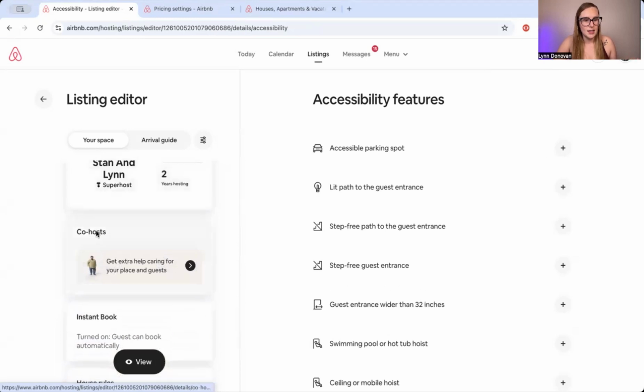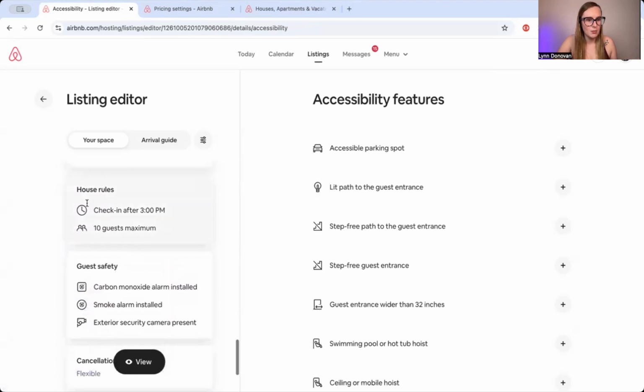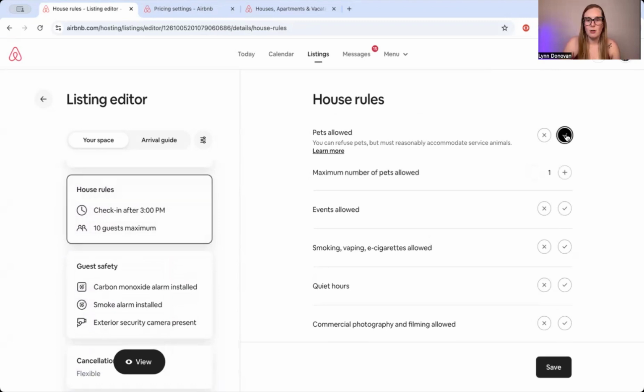Now the next thing that you want to do is, we got instant book on, we're going to go to our house rules. Okay. I allow pets. The reason I allow pets is because by law, they can bring a service animal even if you don't have pets. And legally, you are not allowed to ask for proof. You're not allowed to ask for papers. They are allowed to bring their service animal no matter what. So there's no ifs, ands, or buts. You want to allow pets. People are going to bring their service animals anyways, even if they're not a service animal. So you might as well allow pets.